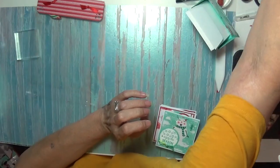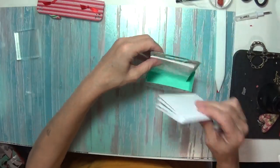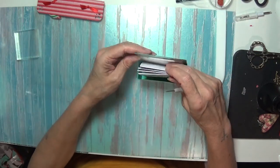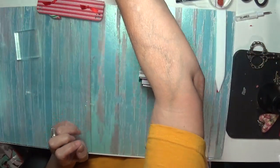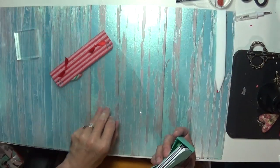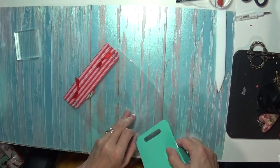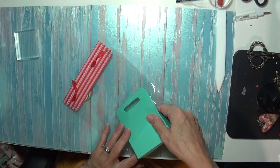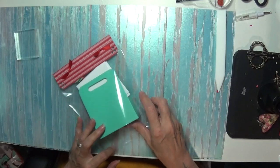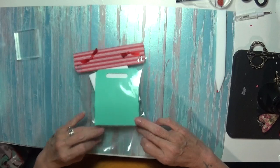I can put them back. At least I can leave them sticking out now so I can see that they're there. And then they can go back in. How adorable are they? So cute. And then again, just slide them back in. Hence the reason that the cello bag is quite wide is because you need them to be in there and give it a base more than anything.